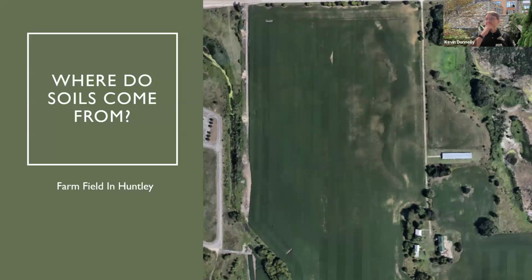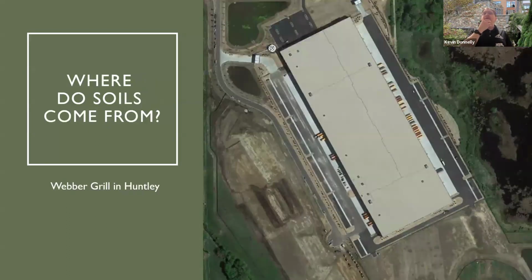So where do soils come from? I'm talking about mineral soils now. This happens to be a farm field in Huntley right off of Route 90. So you can see just a typical farm field that they're going to turn into a warehouse. They built the Weber Grill factory warehouse up there right in Huntley. And this is a project that stands out to me because of the inconsistencies and the variation within the field.